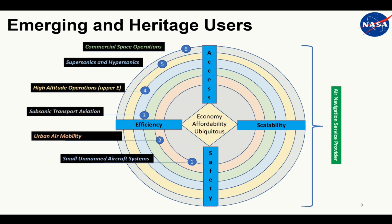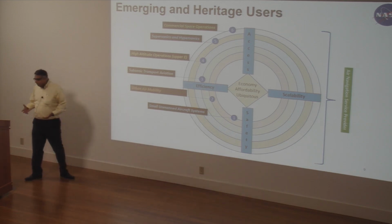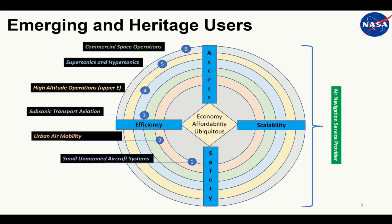Everybody wants ubiquitous air operations, more affordable, economic, and such, but at the same time, they all want access, they all want scalability, they want safety and efficiency for every operation. Today, what happens if there's a commercial space operation that takes off on the East Coast? Some of the JetBlue flights had to take a detour or wait to take off. And so it impacts them negatively, and the fundamental idea here is to figure out how we can enable all of them in a much more interoperable manner, much more predictable manner, and give access to everybody that's needed and scale to the future demands that are necessary.